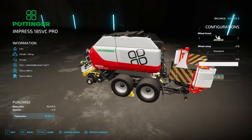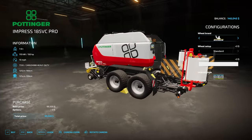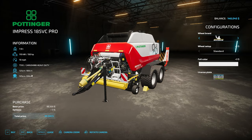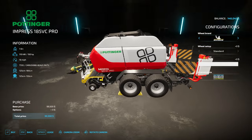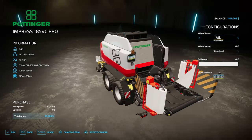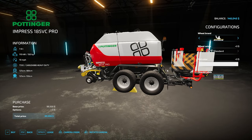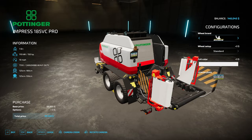This would be awesome to pick one of these up. That would make things a little bit easier on us. It would still allow us to roll 180 centimeter bales for our straw and hay, but it still gives us that same 150 centimeter bale for doing silage. We do have the money, and I feel like we'd get a really good trade in on those other two pieces. So I think this is going to be something that happens.